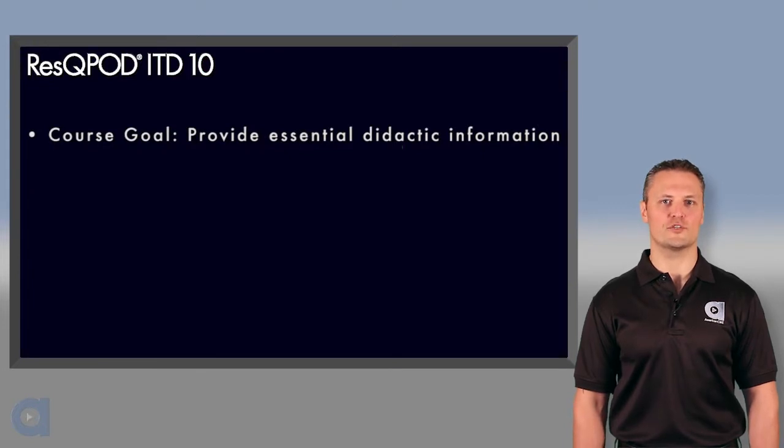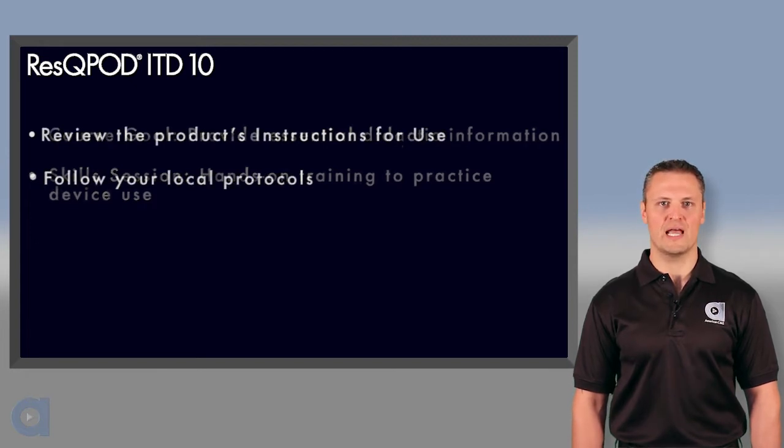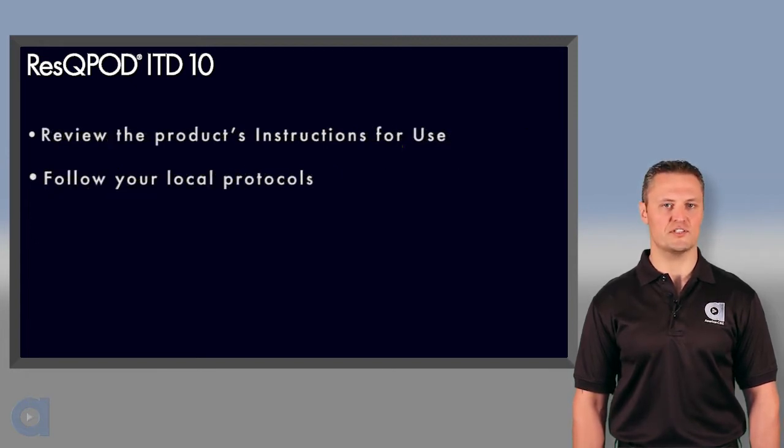The goal of this course is to provide you with the essential information about the ResQPOD ITD, but it is intended to accompany a hands-on skills session that will allow you to practice using it with high-quality CPR. And while this presentation is consistent with the manufacturer's recommendations, it's important to understand the product's instructions for use, as well as follow the local protocols prescribed by your organization's medical control authority.